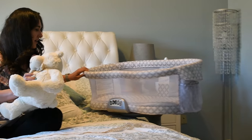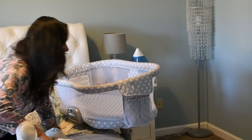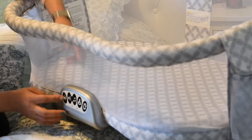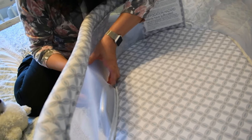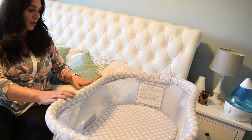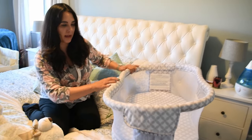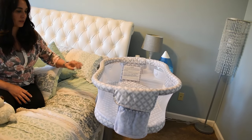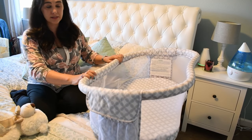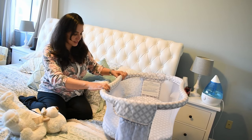One of my favorite things is all of the different features it has. You get a light for nighttime. If you can see the light here on this side, it has a little light so you can check on your baby, with different levels too. This mesh is also great, so you can keep an eye. I sleep right here, so the bassinet comes over the bed if you want to. If not, you can push it away. The baby feels very close to you. It's a great and safe way to co-sleep without co-sleeping.